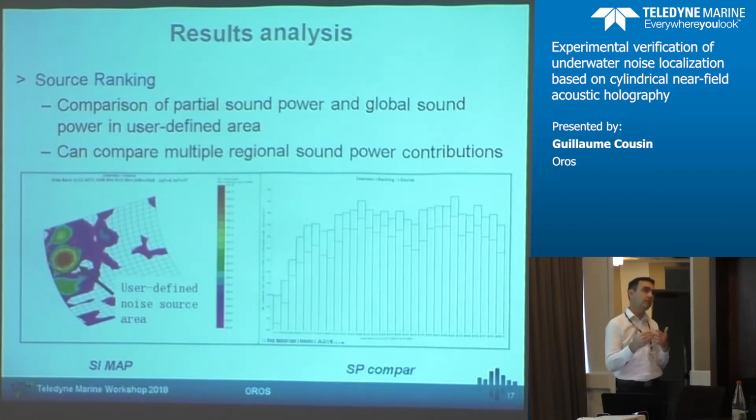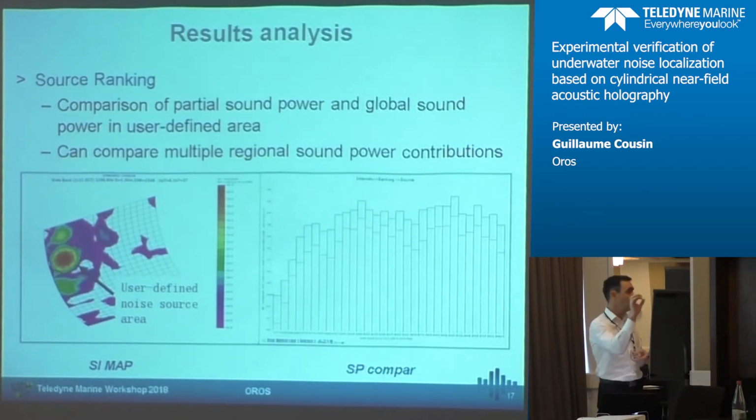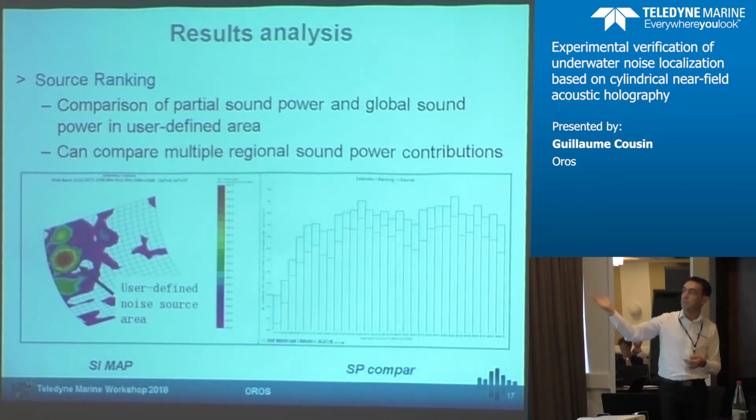Then, of course, in this kind of situation, you may have a number of sources. When you have multiple sources, you need to rank them in order to know which one has the highest contribution. In this methodology, you can define areas, and you see there, where you say, I want to calculate the sound power emitted by this particular area. You can do this on the map, and out of this you will get different sound powers, and you can compare these different results.